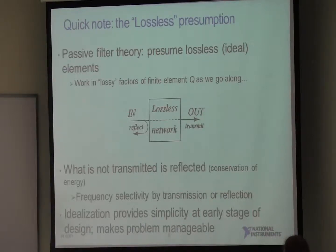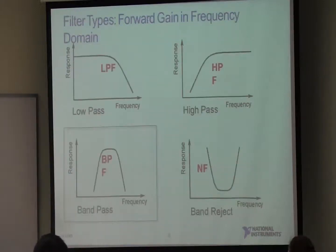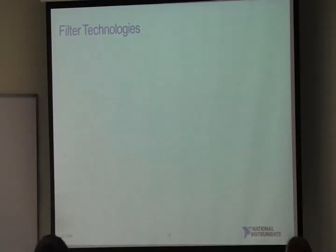As we go through the process, we will work in the lossy factors. But that is a starting presumption. It'll be in every text if you ever investigate this area yourselves. So, another way of categorizing filters, some of those texts got kind of skewed there.